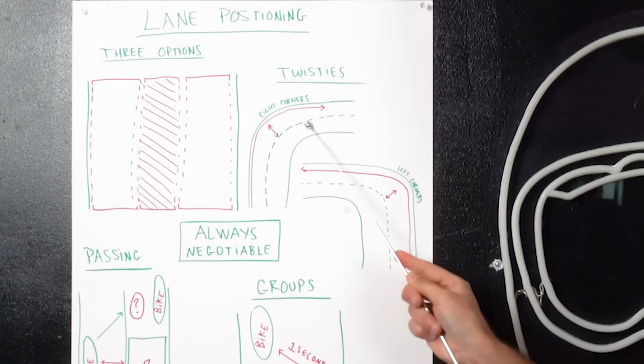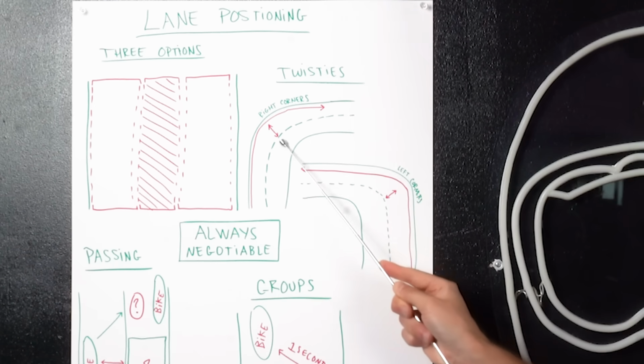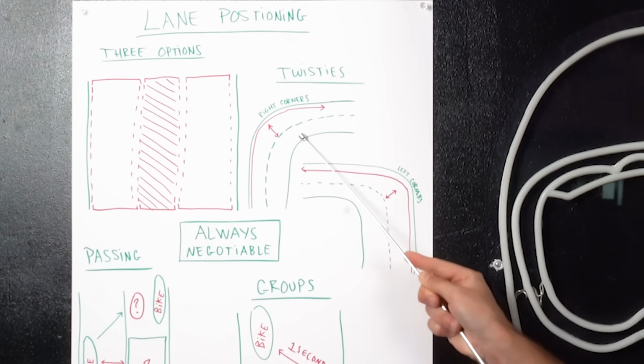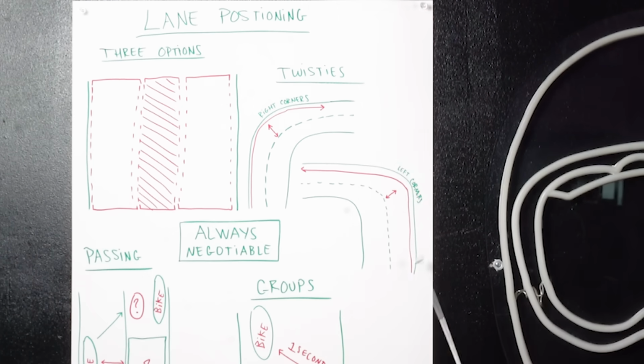You want to take a late apex as much as possible. So you're going to stick over here to the left, before you get here, to make sure you have visibility over here on this side. You're creating that space cushion. You're over here, you're checking this out, sticking over here to the left-hand side of the lane, and then you're going to take the inside on a later apex to make sure that you're taking a safe line through the twisties. Now, going through left-hand corners, it's going to be a similar thing.